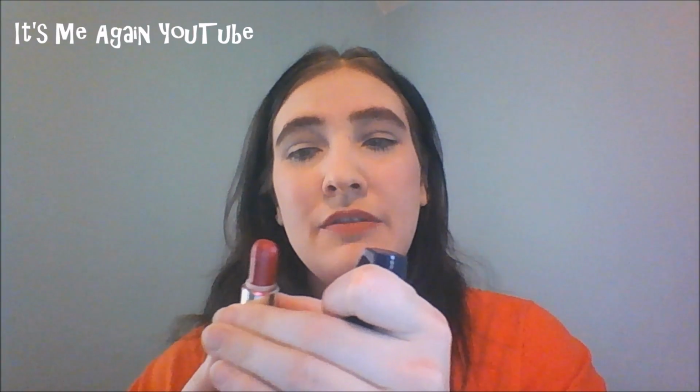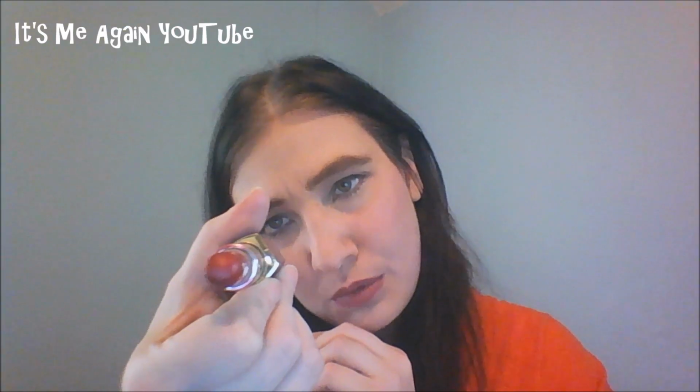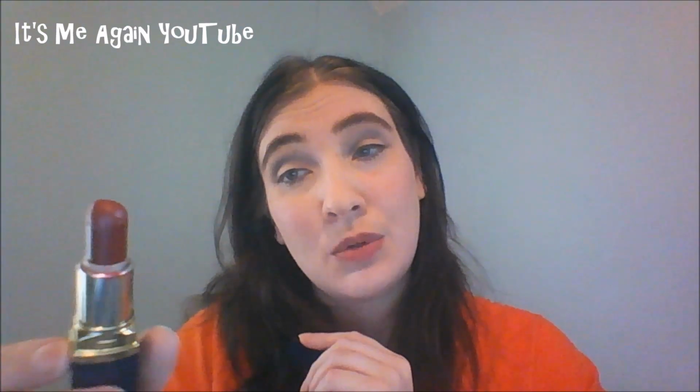The other one is in something red, and I've used this a handful of times. This is a D'Andra lipstick. Super Moist Hydrating Lipstick. I don't know if it's that anymore, but it is in Brilliant Scarlet. I know it looks pretty dark on camera, but it's not that dark.